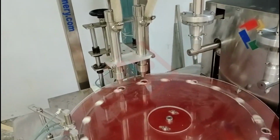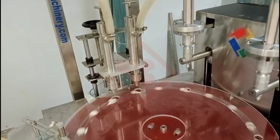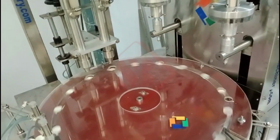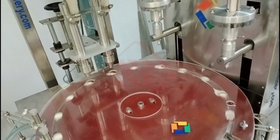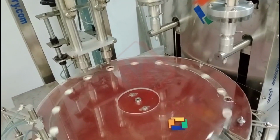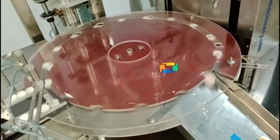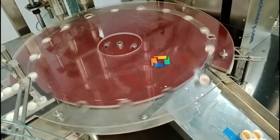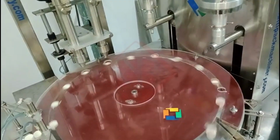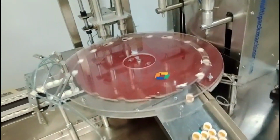The wad inserting machine includes mechanisms to orient and position individual wads correctly. This could involve rotating mechanisms, conveyor belts, or vacuum systems to ensure the wads are facing the right direction and are ready for insertion. As containers move through the machine, the wads are transferred from the roll or stack and accurately placed into the designated area of the container. This process might involve mechanical arms, vacuum suction, or other methods to pick and place the wads.